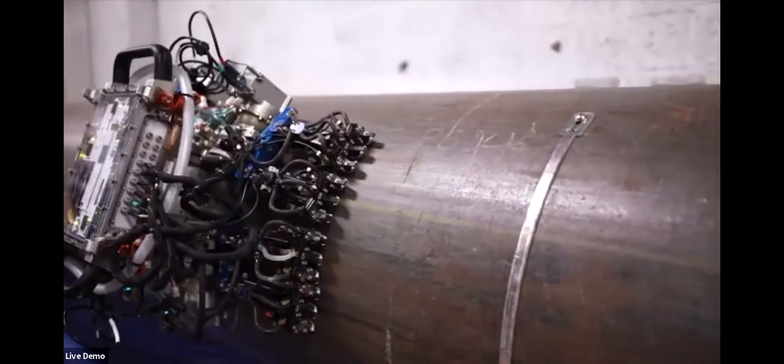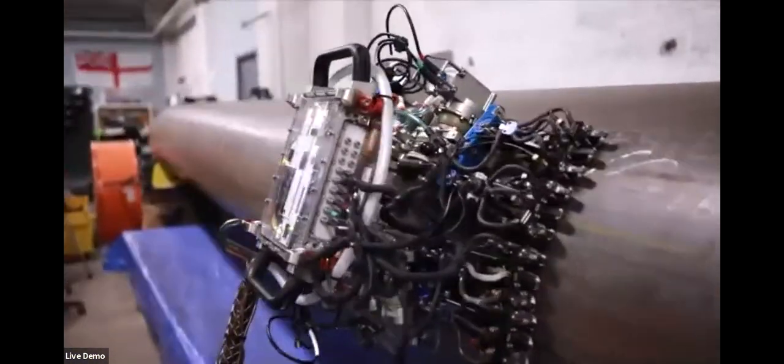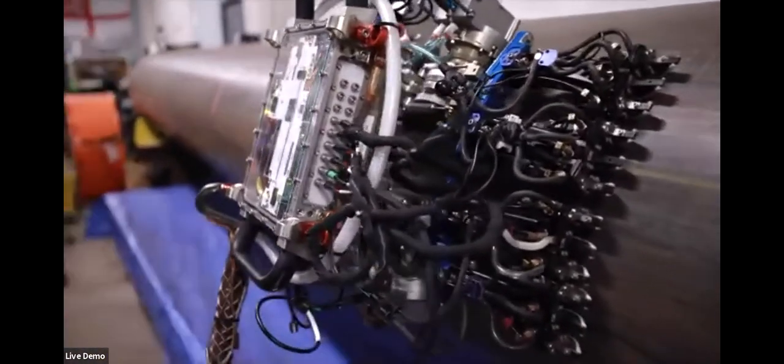Above that, you see the actual center body and the deployment handles above, as well as all the connectors for the various UT sensors that we can plug into.